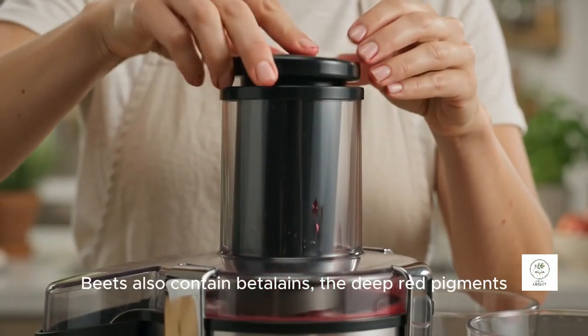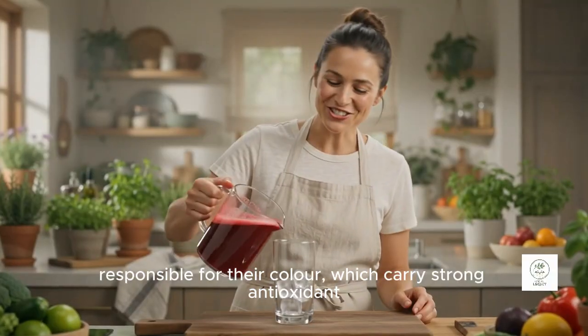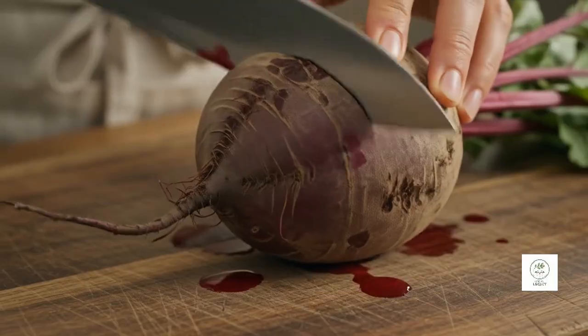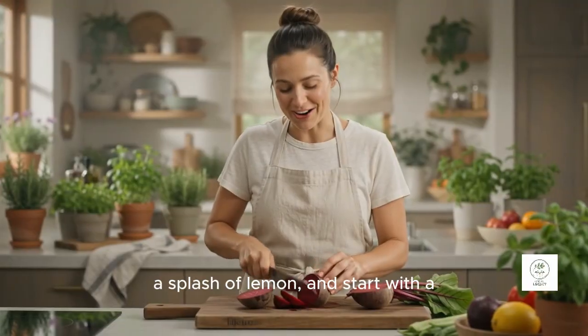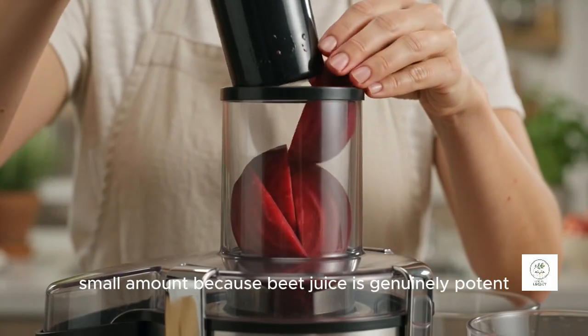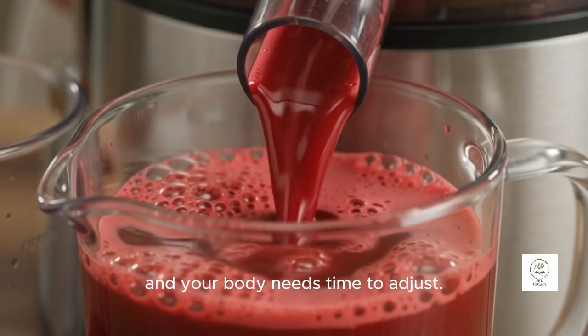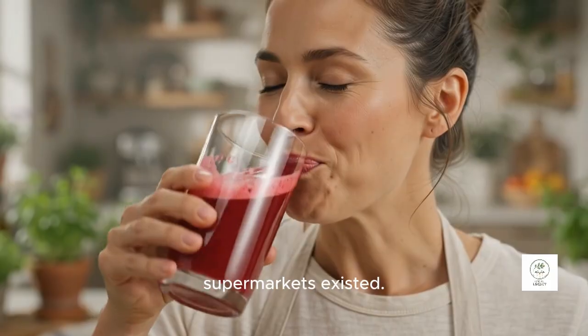Beets also contain betalains, the deep red pigments responsible for their color, which carry strong antioxidant and anti-inflammatory properties. Here is how to use it. Juice 1 medium beet with an apple and a splash of lemon, and start with a small amount, because beet juice is genuinely potent and your body needs time to adjust. This root has been purifying blood since before supermarkets existed.